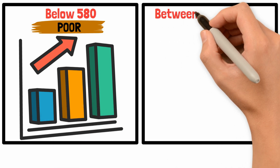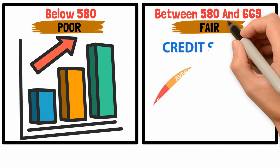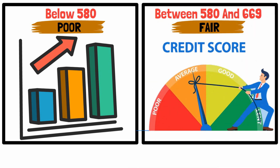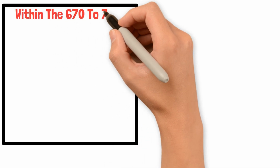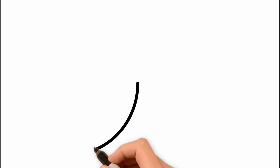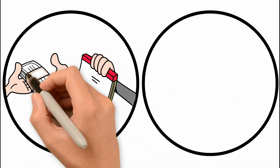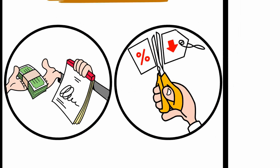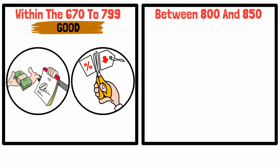Scores between 580 and 669 are considered fair, and while you're on the right track, there's still work to be done to elevate your score. If you find yourself within the 670 to 799 range, you're classified as good. Typically, you'll enjoy many of the same benefits as those with perfect scores, such as favorable loan terms and lower interest rates.